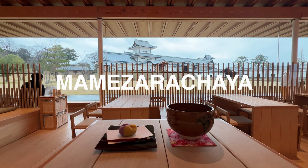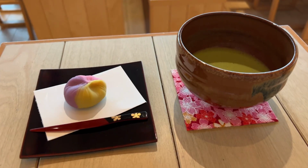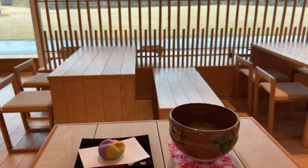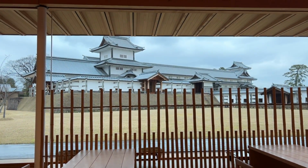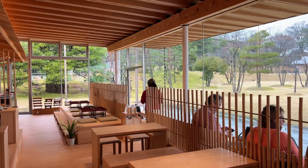Mamezarachaya, located in front of Kanazawa Castle, serving traditional matcha sets with wagashi sweets. The view was outstanding and it was so beautiful and relaxing watching the rain.